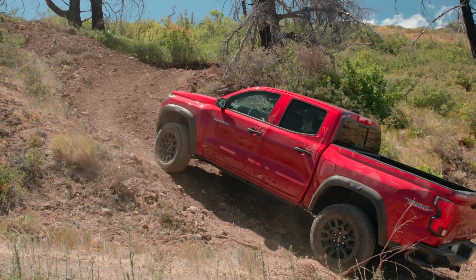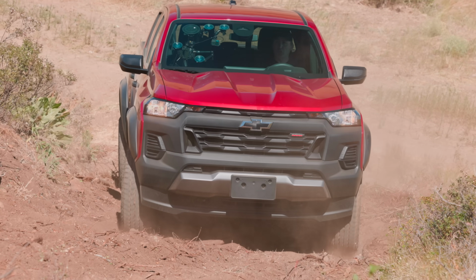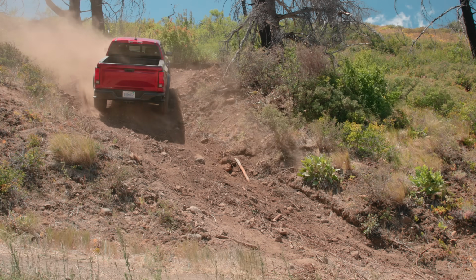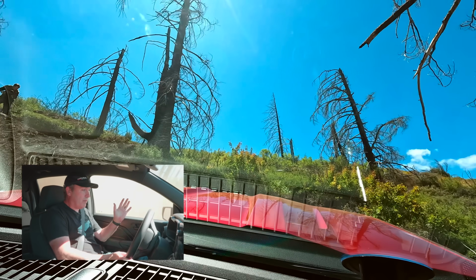Okay, we're not rubbing, that's good. And I'm just gonna try to keep some momentum. We're at 22 degree climb, 21. Come on, we got this, we got this. Oh, it's doing pretty good actually. Oh, this is where it's getting tricky. I'm just keeping the throttle in.